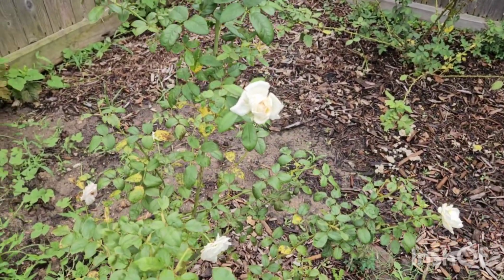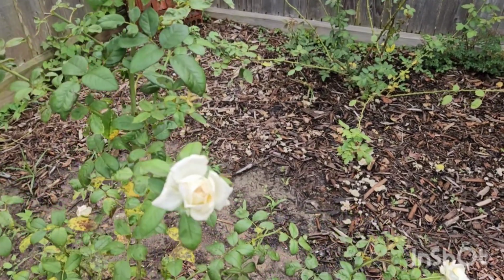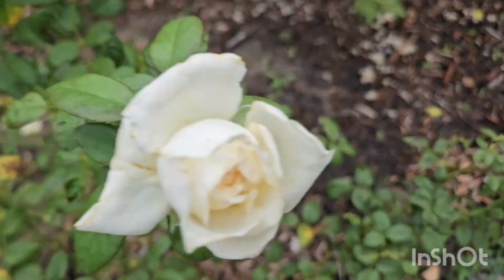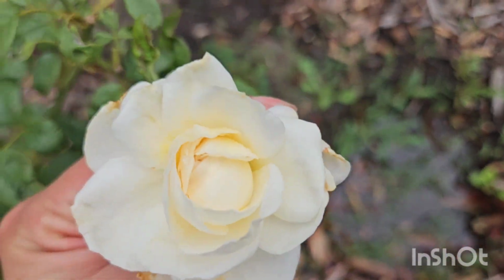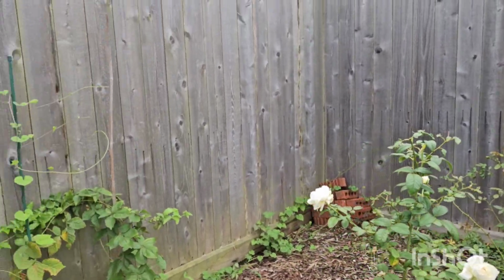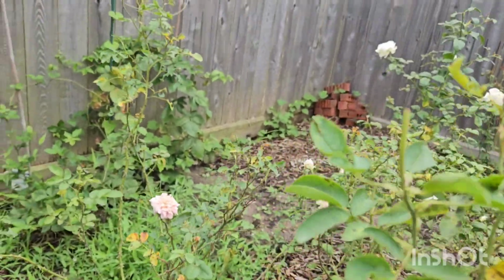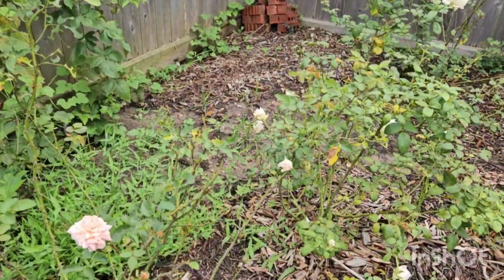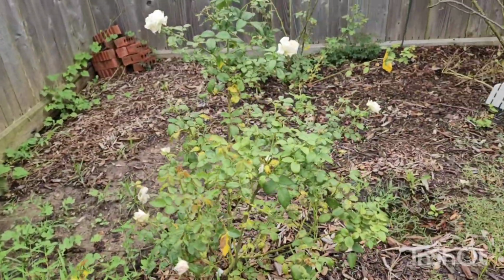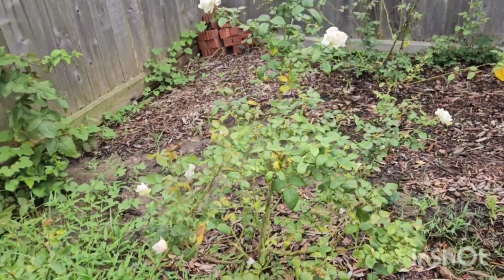And right here we have Top Cream. Top Cream has been blooming like crazy. Look at this bloom. This rose loves to bloom. And we have Prairie View Prince right here. Oh, mosquitoes everywhere. This rose also loves to bloom. So overall, everyone is recovering, and same as weeds, recovering.